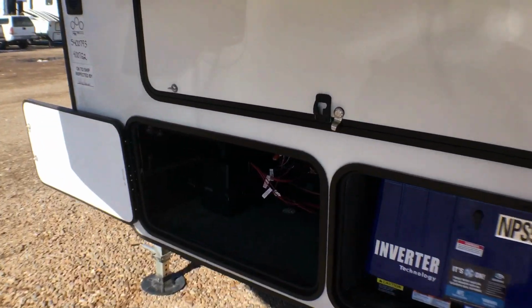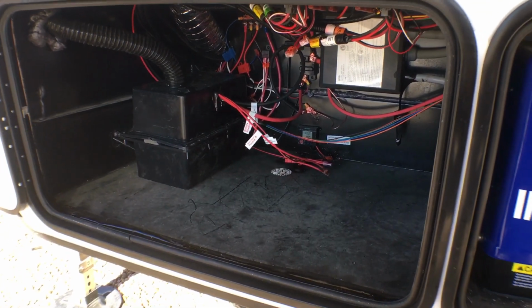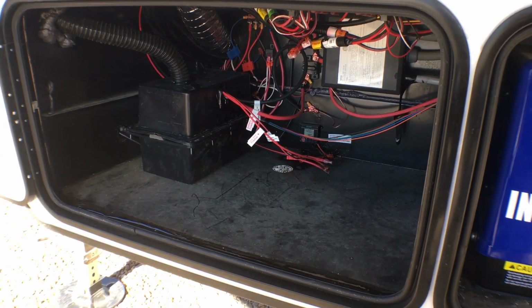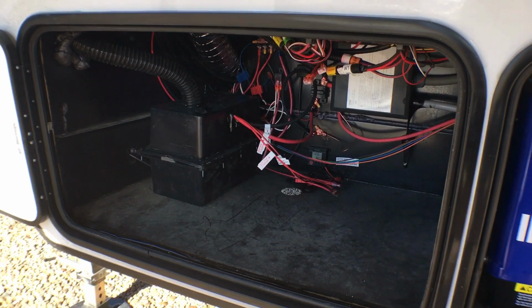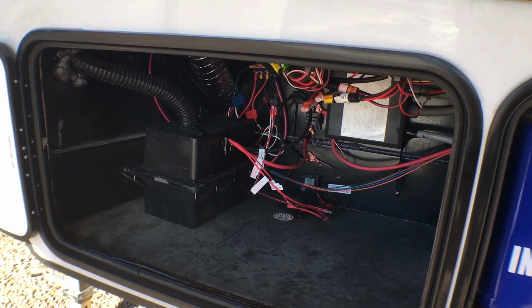If we come down here, you'll see your battery box, and this is on a drop frame, and I'll explain why here in just a second. But you can fit 8 batteries in here that your 50-watt solar panel that comes standard on this trailer will charge. The solar controller is also in there, and there is a battery disconnect as well.